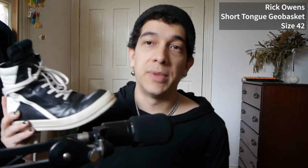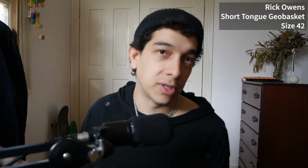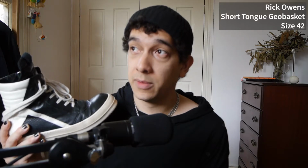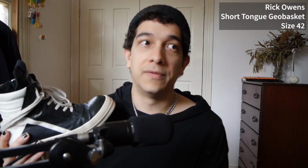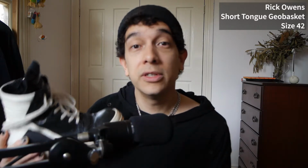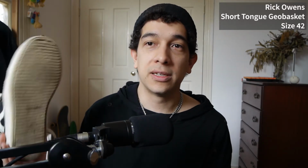The shorter tongue makes them easier to style with things. I really like how they fit, and you can kind of wear them loose or tight, and they still seem to fit quite nice. These are a size 42, so they are a US 9, I'm pretty sure. But like with the past sizing things that I've discussed, for me, mainline or dark shadow Rick shoes fit me best as a 41. So these are a little bit large, but I'm able to still get away with it, luckily enough.